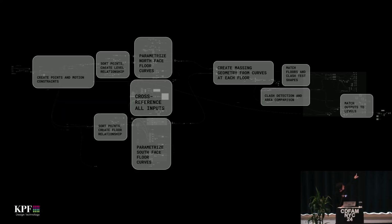Chef's tour, okay. So first we created the points and their motion constraints. Then we sorted those points and created level and floor relationships, parameterized the tower curves, built out the tower, ran the clash detection, and then matched the outputs to the levels.